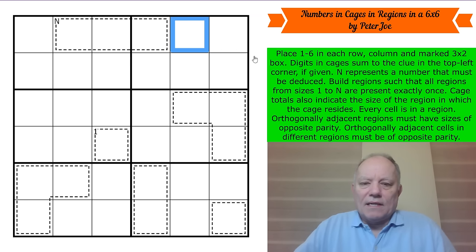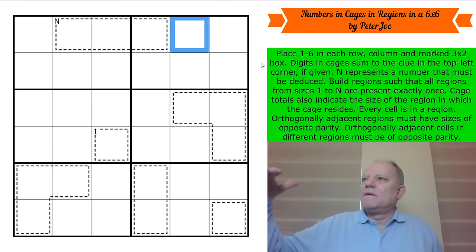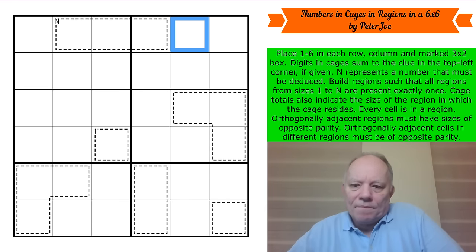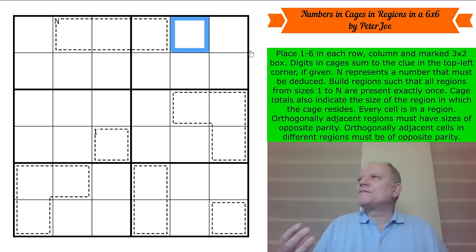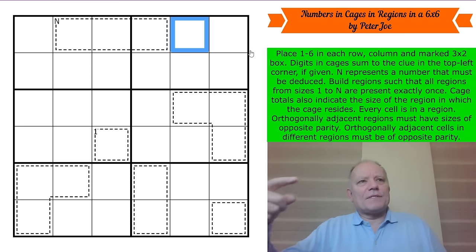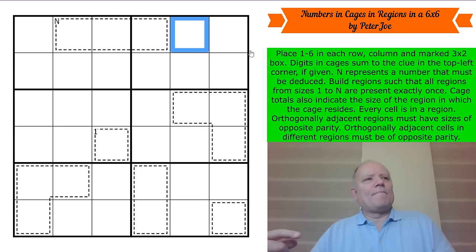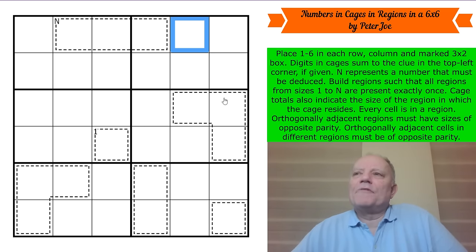So that, I think we can infer very clearly, means a cage is wholly in a region. Every cell is in a region. That's in the puzzle. Orthogonally adjacent regions must have sizes of opposite parity. So that's even or odd. So an even region must always be abutting an odd region. And there's more. Orthogonally adjacent cells in different regions must be of opposite parity. So within a region of size 6, you might have a number 5. And that number would have to be, if it was sharing a border with a cell in a different region, that cell would have to be an even number, but its region size would have to be an odd number.